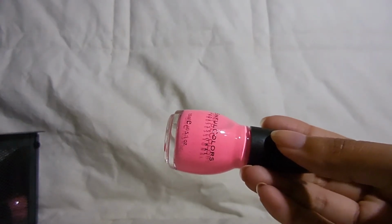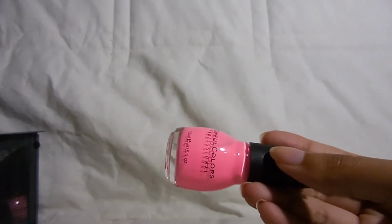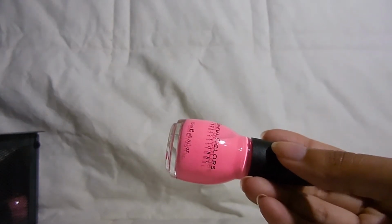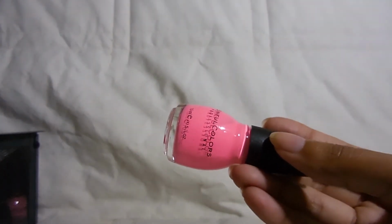It is so chalky, and you have to work with it really, really quickly. So you have to just do your 3 swipes down your nail and then leave it alone, because it dries so fast that it's not fun to work with. But I absolutely love this particular shade of neon pink, because I don't see this particular shade of neon pink very often.